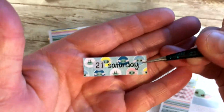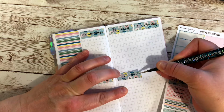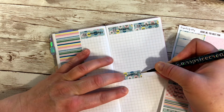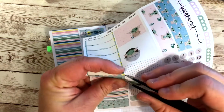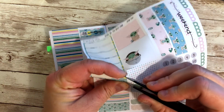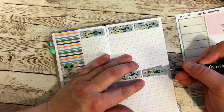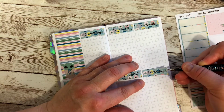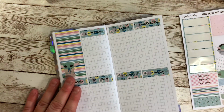And these little boxes have the little baby Yodas on them too. My husband is a huge Star Wars fan. That's why I got these. I haven't watched all of the Star Wars movies, but I've watched all the new ones. And we went to Disneyland recently, went on the ride. That was a lot of fun.